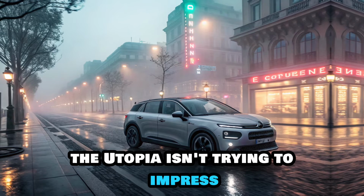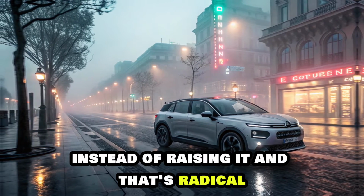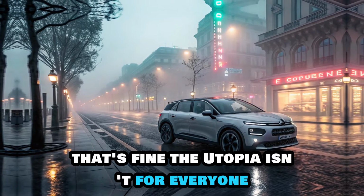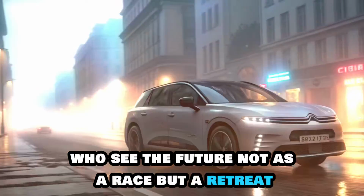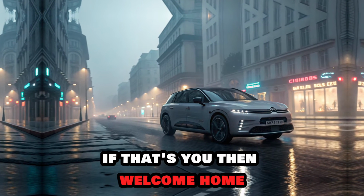The Utopia isn't trying to impress. It's trying to heal. It's the first car that might lower your blood pressure instead of raising it. And that's radical. Citroën knows not everyone will get it. That's fine. The Utopia isn't for everyone. It's for those who crave quiet in a world of noise, who see the future not as a race, but a retreat, who want to move, but don't want to rush. If that's you, then welcome home.